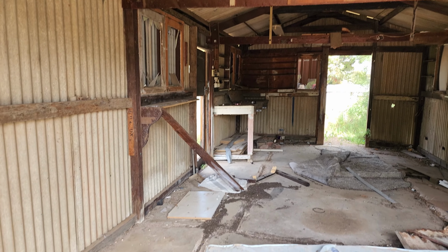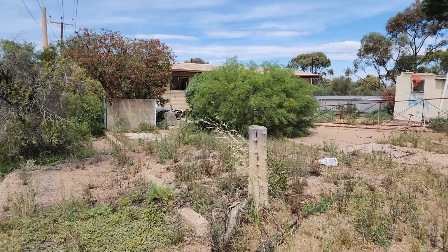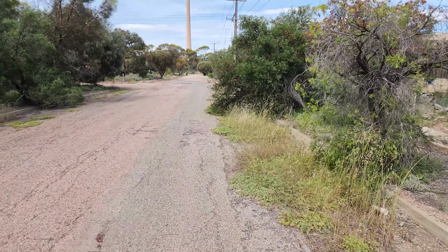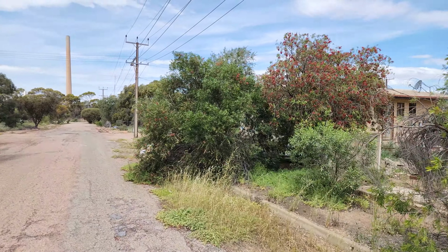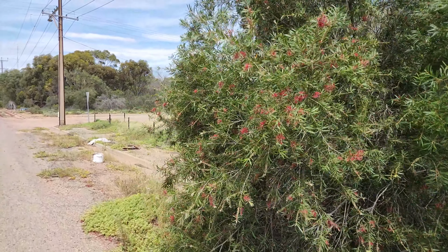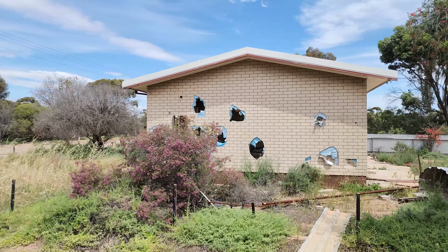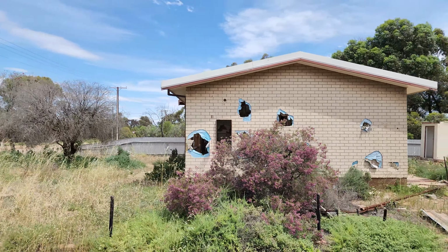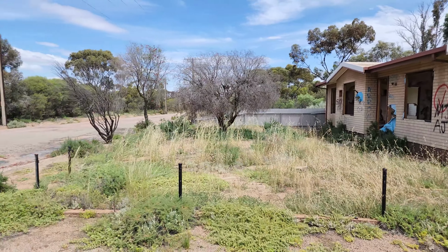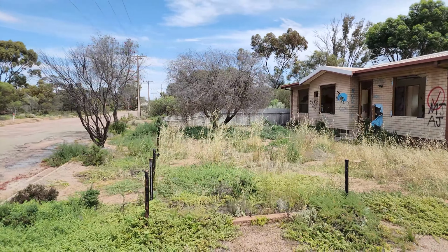So now we're at the next property up from that last one. It's incredible. Really, really incredible. The fact that not much is left here. Check it out. Can you believe that a place like this exists in Australia in 2022? That was someone's house once, their pride and joy. Now it's just completely gone. It was a front gate by the looks, once upon a time, but no longer.